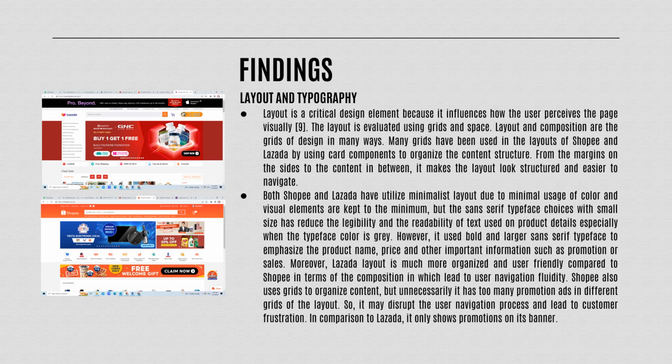but the sans serif typeface choices with small size have reduced the legibility and the readability of the tag used on product details, especially when the typeface color is gray. However, it used bold and larger sans serif typeface to emphasize the product name, price, and other important information such as promotion or sales. Moreover, Lazada layout is much more organized and user-friendly compared to Shopee in terms of the composition, which leads to user navigation fluidity.